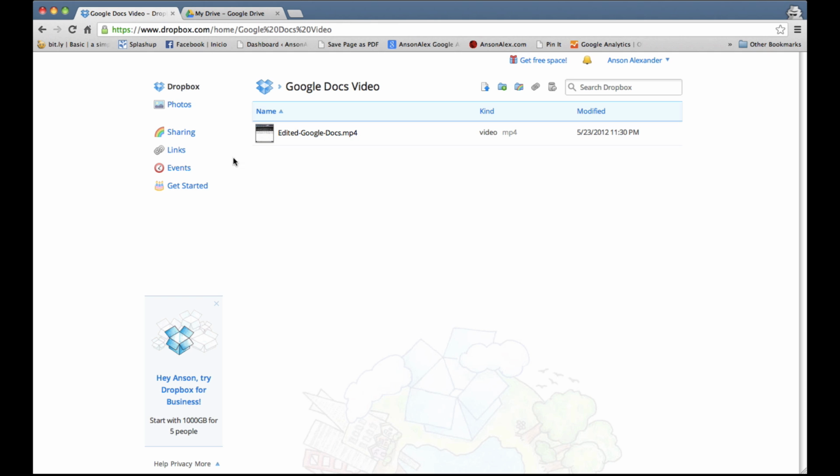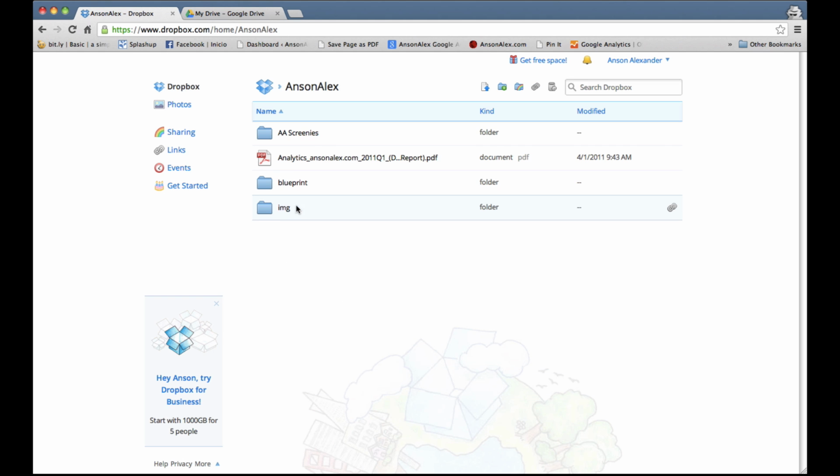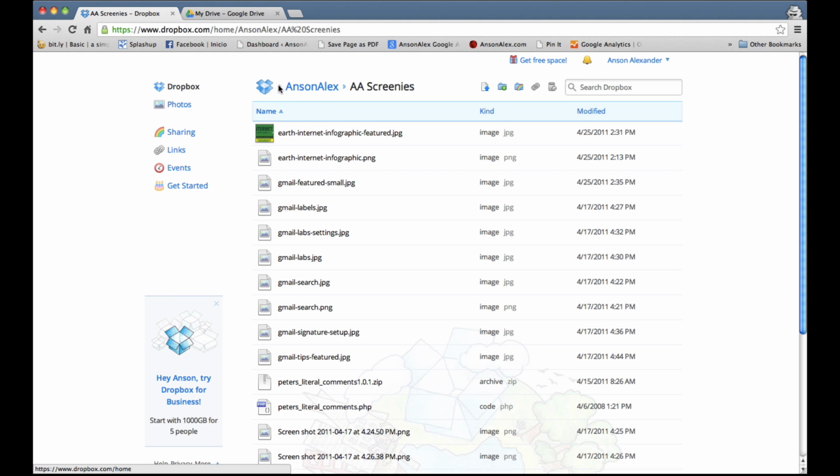In Dropbox, we have this search up here at the top, and then you've got your folder hierarchy over here to the left. I can click back to go to Dropbox, but you can see I'm even in my main Dropbox. If I were to go in a folder, say Anson Alex here, and if I go in another one, you'll notice that the folder structure is listed up here at the top. So that's a way that I can navigate backwards, but I don't have my whole structure over here on the left where you can see in Google Drive.